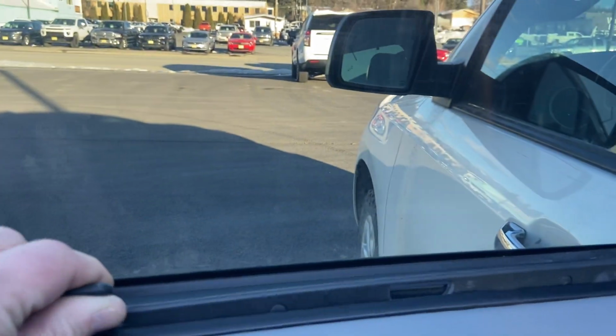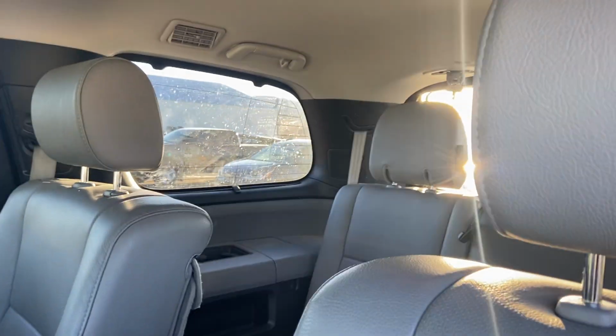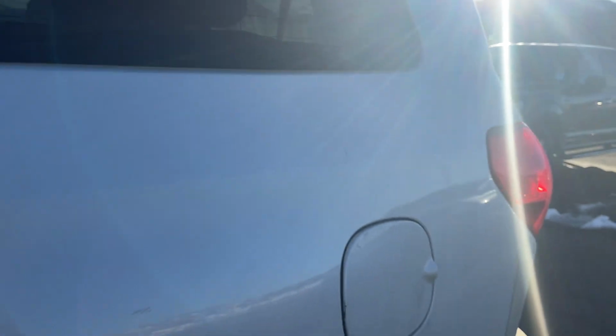And look at this. This is super cool. All the windows have this built in. It's a shade for the kiddos. If you've got a kiddo on a car seat or a youngin' that's strapped in there, you can just put that up and keep the sun out of their eyes, but yet they can still see out. Super cool. Built right in. All the windows, even the back windows have them. Pretty neat. This thing is really set up for families.